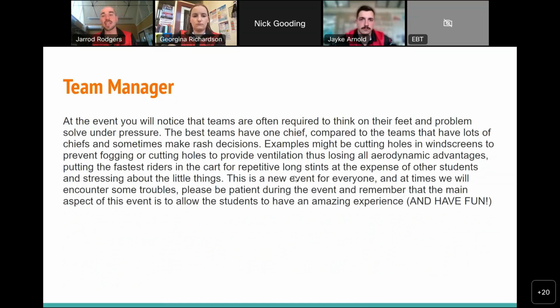Team managers, so Jake and Georgina are the team managers for the two teams. So essentially they're going to be down in the pit lane nearly the entire time. As I said, it's a really hectic environment, and there's a lot of organised chaos essentially happening at the time, with kids coming into the pit lane, keeping track of times, doing repairs to the bike. So we'll try our best.